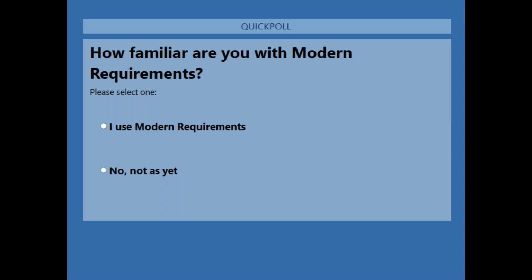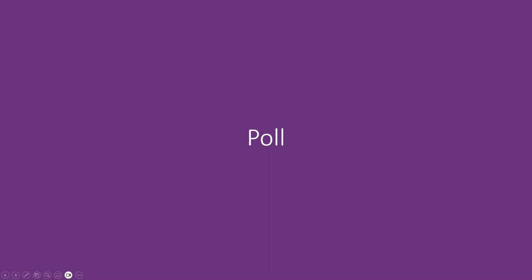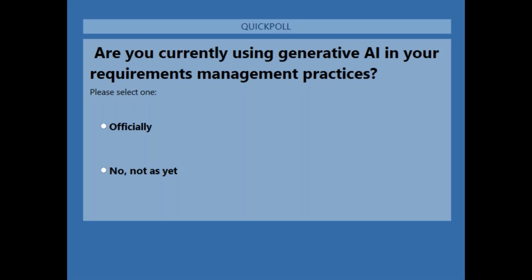Our first poll, how familiar are you with Modern Requirements? We'll give everyone about 30 seconds or so to respond. And that's either I use Modern Requirements, or no, not as yet. Great, thank you everyone for your responses. We're going to jump into our second poll. Are you currently using generative AI in your requirements management practices? Please select one response.